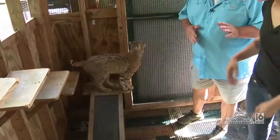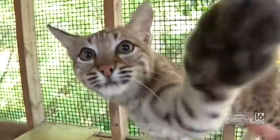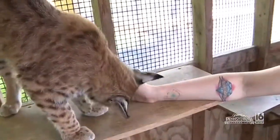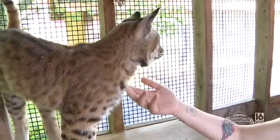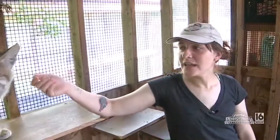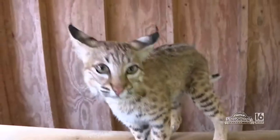Now, Jasper, for all intents and purposes, is still a wild animal? He's absolutely still a wild animal, but he was bred domestically. We treat him like a wild animal. He has all the strength and instincts of a wild animal, but he's also a little friendlier. He was bred to be used for education. And Jasper's how old? He is 1 year and 2 months. He just turned a year old in April. Wow.